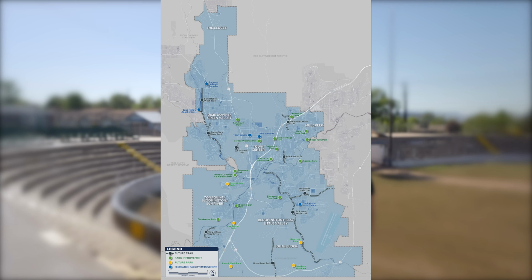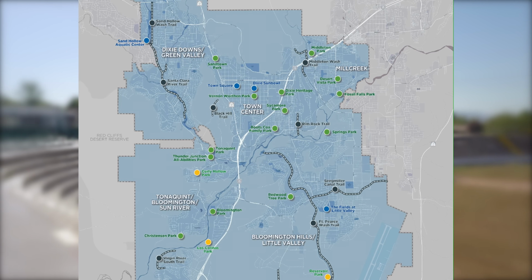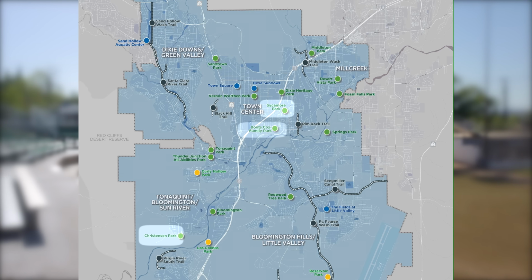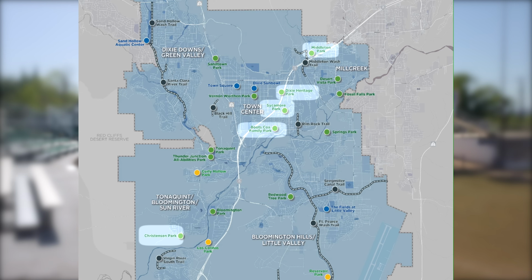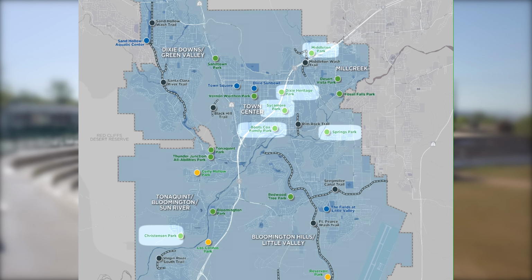So first up, we'll start with parks, where we've got quite a few being improved, as well as some new ones in the works. The improvements are going to be 6 new playgrounds this year at the following parks: Christensen, Sycamore Tree, Boots Cox, Middleton, Dixie Heritage, and the Springs Park. So those will all be getting brand new playground equipment this year.